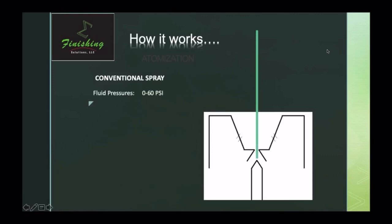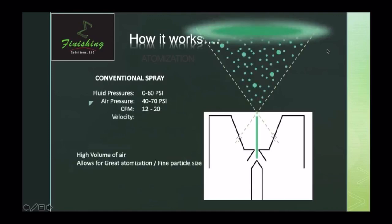Fluid pressures on a conventional spray gun are quite low. They could be 0, meaning gravity, or up to maybe 60, 70 psi, which would be fed by either a pressure pot or a diaphragm pump, something of that sort. When you pull the trigger back with no atomizing air on, you get this stream that comes out of it. And when you add the atomizing air, it impinges on that stream and you get the breakup.